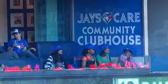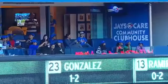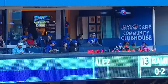Welcome to the ballpark. It's a gorgeous day at Rogers Center. While over in the Jays Care Community Clubhouse, we welcome the St. Lawrence Youth Group. Welcome to Rogers Center. Hope you're having a great night. It's a good baseball game ahead. It's a 2-0 game.